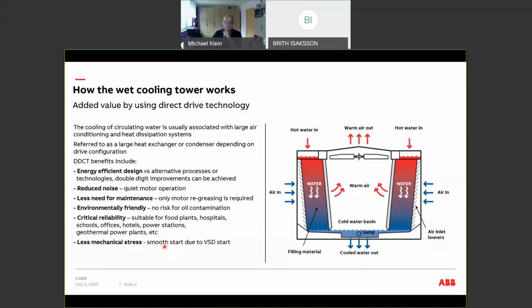And less mechanical stress. Usually the motors are turned on direct online. So that means you have a very hard start on the traditional system. But since we are using an ABB ACS 880 drive, which we call here a VSD, a variable speed drive, we start the motor smoothly, and that means we have no mechanical or very limited mechanical stress on that entire cooling tower structure. So it's very smooth and long lasting. Long lasting means safe to use. There are few moving components in use. So we have just the motor which drives the fan, nothing else.